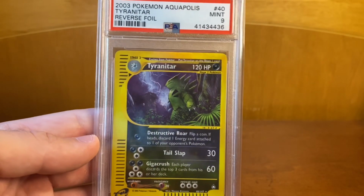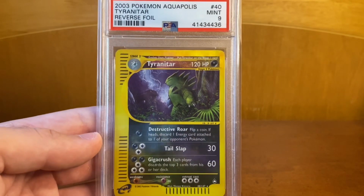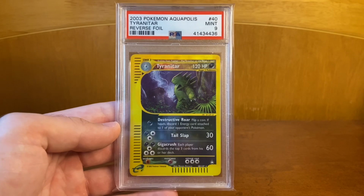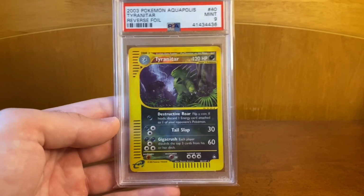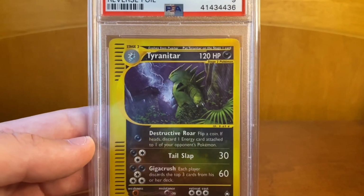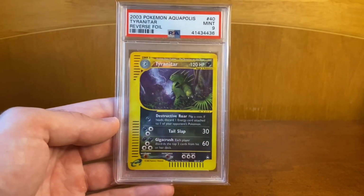In the holo version of this card, yes, it is really cool, but it makes it a little difficult to actually see the artwork. With the reverse holo here, you get the best of both worlds with the cool dynamicness of the holo foil pattern on the card. Then on top of that, you're able to actually see the artwork fully and it makes for an awesome card.